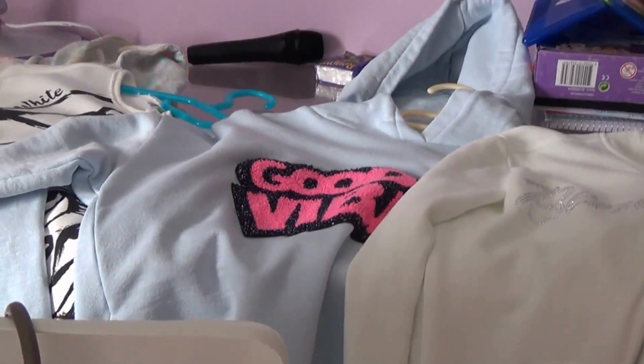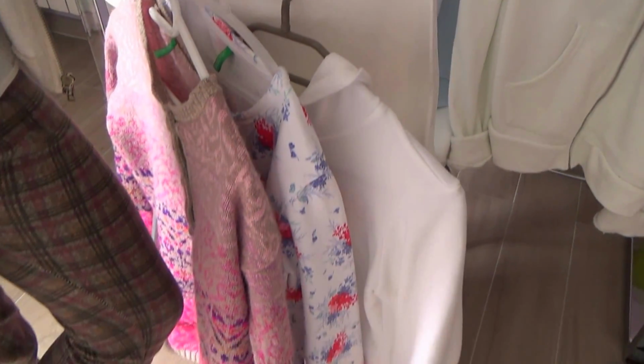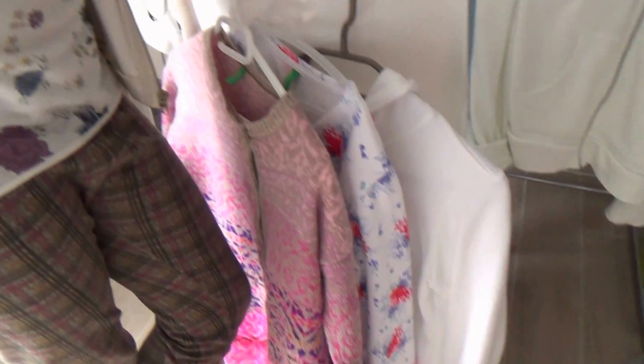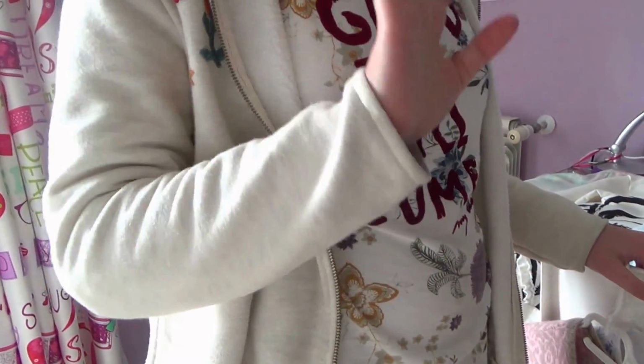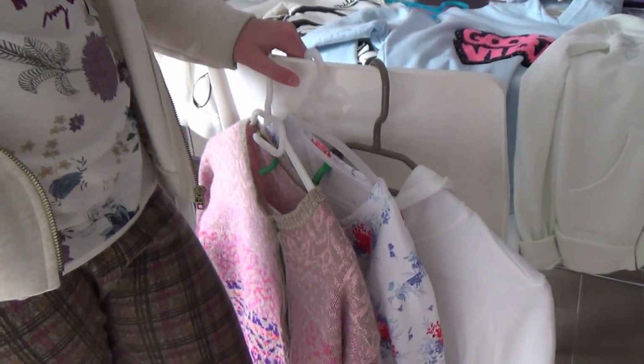And here today we're going to be showing you what happens if you keep on changing jackets, wearing the same outfit. Let's show you what we think goes best with our outfit.